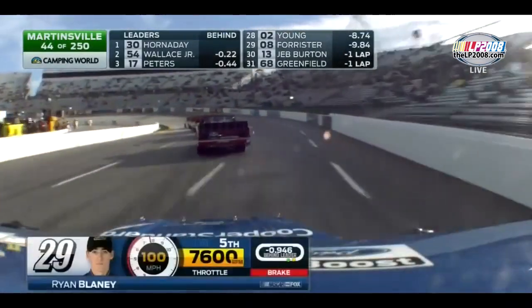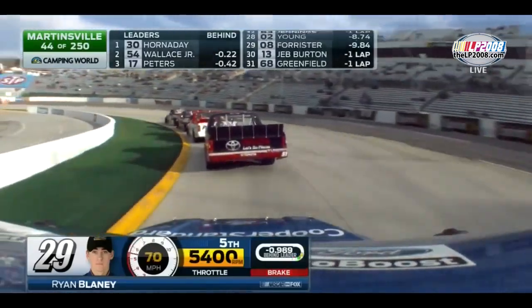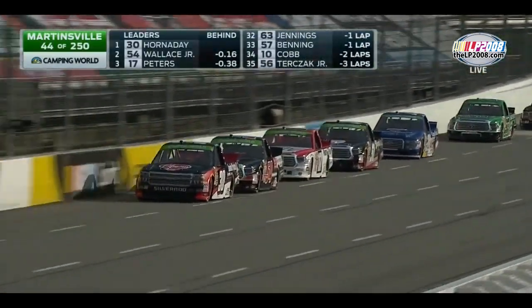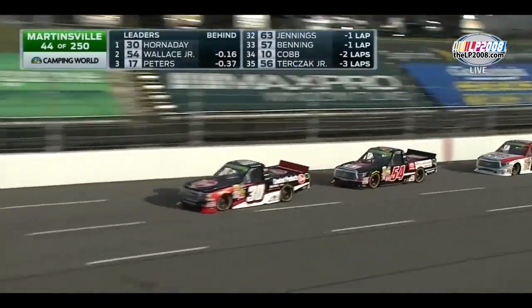Yeah, he had a problem on pit road. He was running 3rd when the caution came out. When he went onto pit road, he actually had to back up to get out of his stall. And so that pushed him back into the 7th spot for the restart.